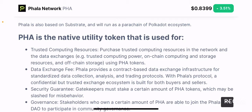So I suggest you go to the website and read about Kala as well. It is exactly the same. I'll probably make a separate video on it because I think that project is also going to perform extremely well, especially with the Kusama ecosystem off to a very good start already.